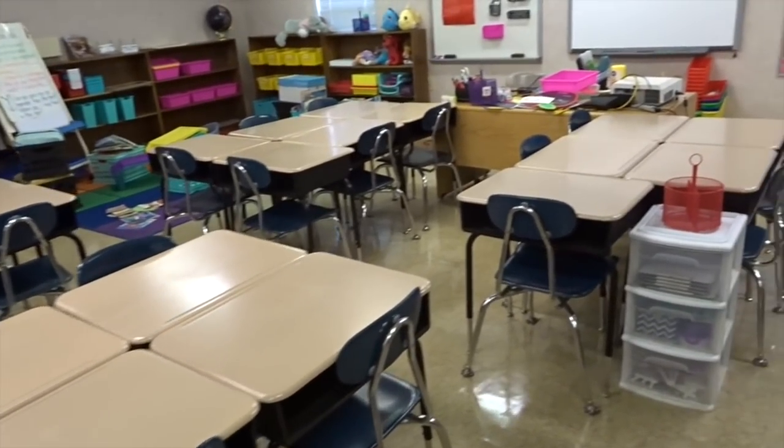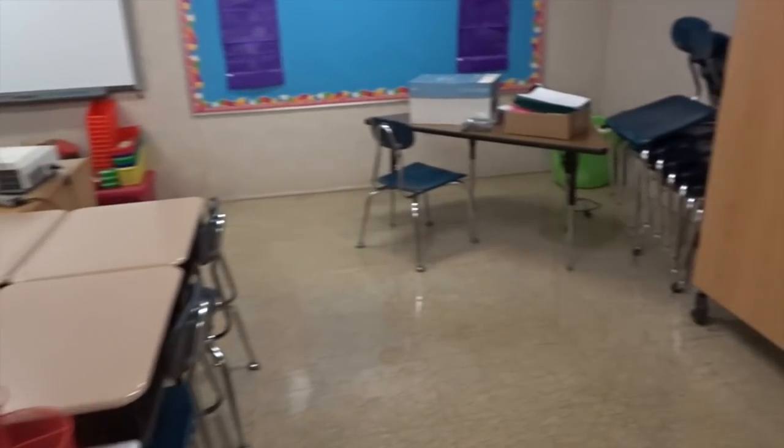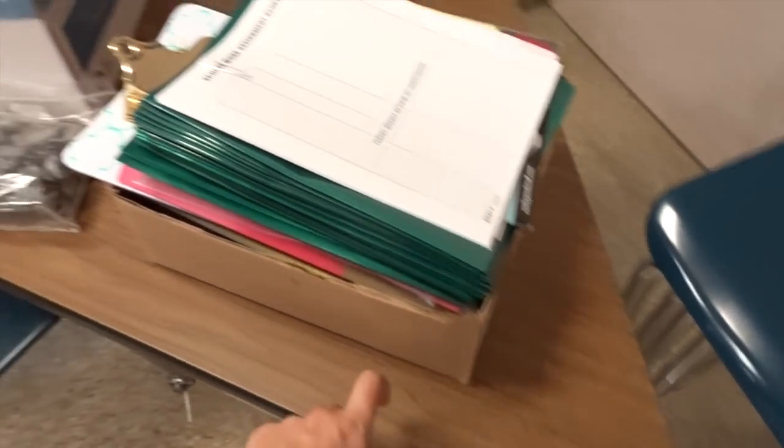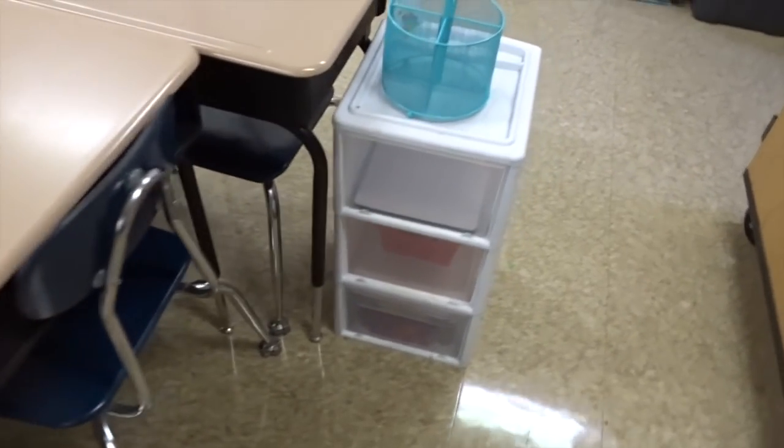All of the chairs are at the desks. And then I just have this stack over here ready for when I get my other trapezoid table. Also, my desks pretty much match now. This one is a little wonky, but that's okay for now.